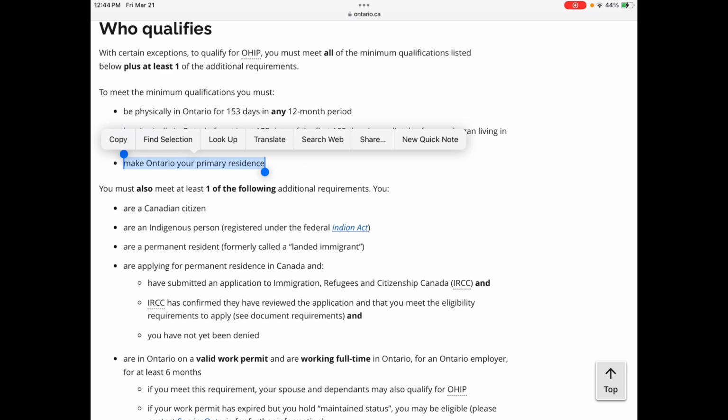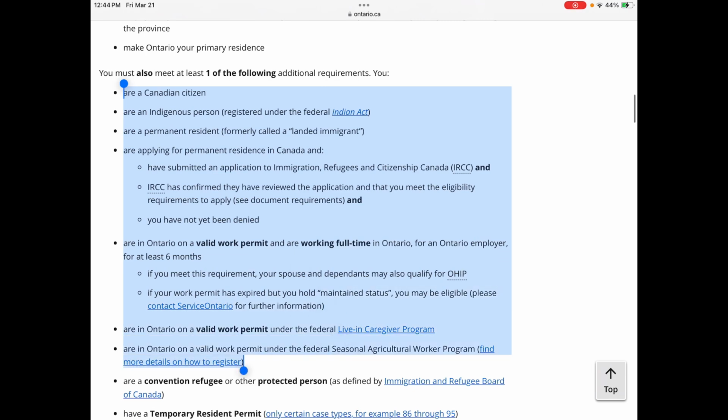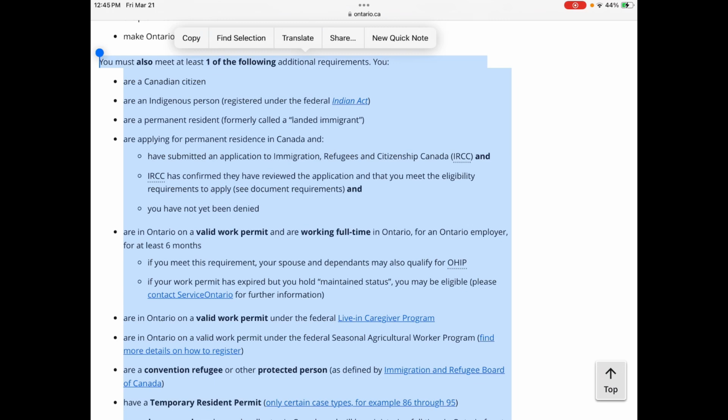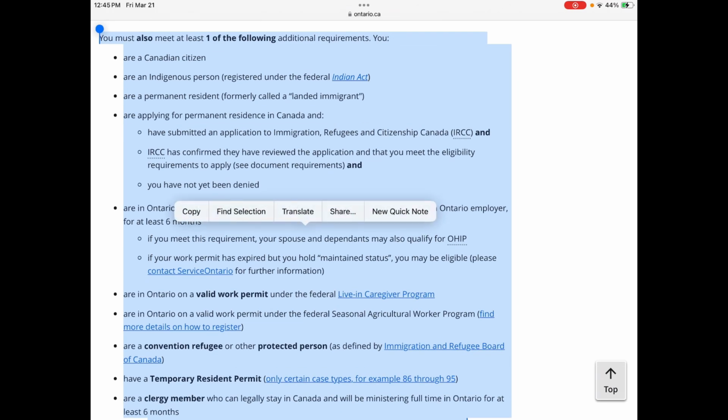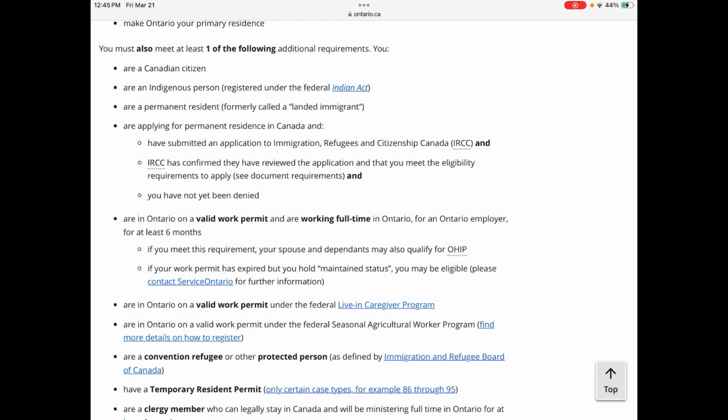So you gotta make sure you meet these qualifications in order for you to be able to apply for Ontario health card. The second qualification that you must meet is that you must fall into one of these immigration status. So in order for you to be able to apply for Ontario health card, you must have a specific immigration status. If you are here on visitor visa, you cannot apply for Ontario health card. If you're here and you're a Canadian citizen or a permanent resident or a protected person or in the process of applying to become a permanent resident, then you can go ahead and apply for Ontario health card.